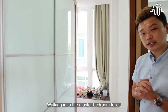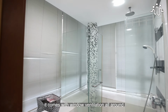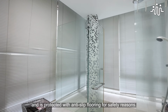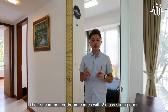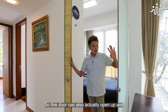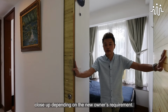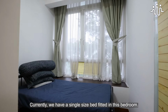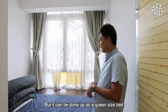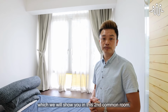Walking into the master bedroom toilet, it comes with window ventilation all around and is protected with anti-slip flooring for safety reasons. The first common bedroom comes with 2 glass sliding doors, so these doors can actually be opened up and closed up depending on the new owner's requirement. Currently, we have a single size bed fitted in this bedroom, but it can be done up as a queen size bed. We will show you in the second common bedroom.